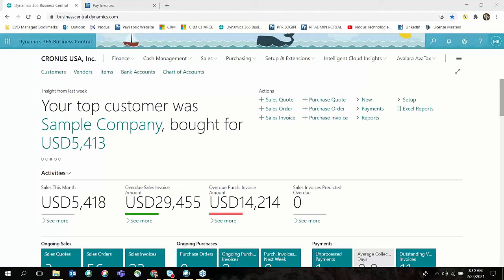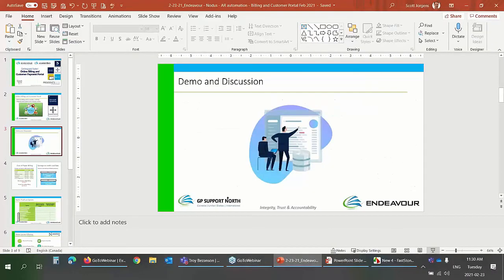So as McKenna mentioned, pretty much everything she showed you, she explained to you how you could process payments inside of Business Central using a cash receipt window. You can do it on an order or invoice level. You can send pay links, as well as you can essentially set up a customer-facing payment portal as well.